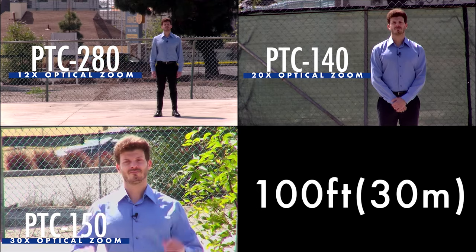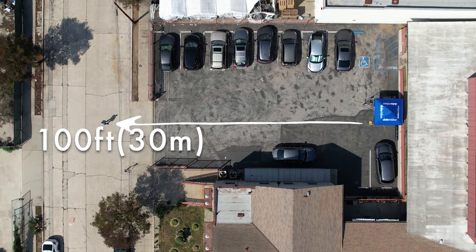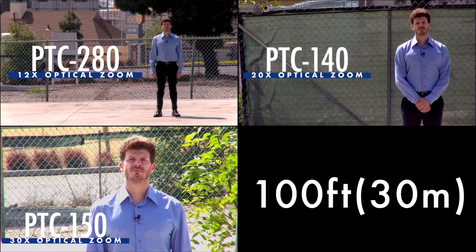The 12x optical zoom lens of the PTC-280 could get a standing shot with a presenter on stage, while the 20x optical zoom cameras, the PTC-140 and PTC-300, can get a medium shot or a two shot at the same distance. Meanwhile, the PTC-150's 30x optical zoom lens can get a close-up at 100 feet.